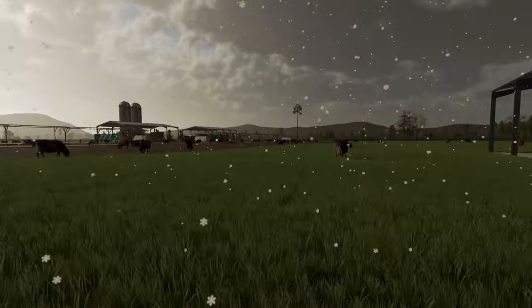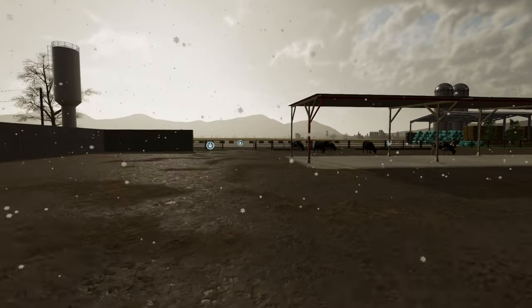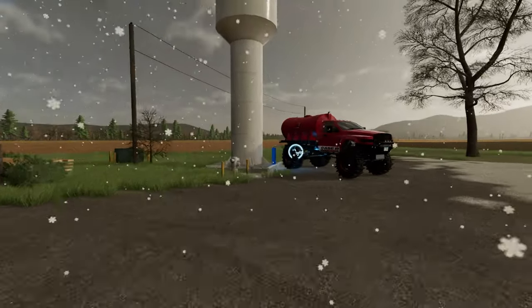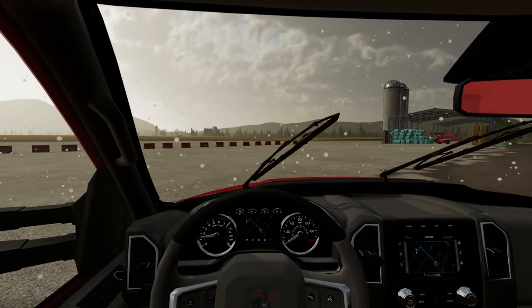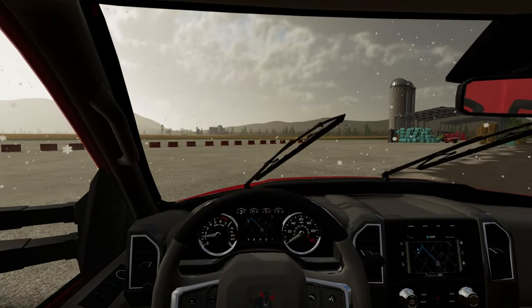Alright. Get a little game plan worked up. Probably should have just dropped that water tank off next to the tower. See if it would fill up like that. Don't think it would, but not really sure. Yeah, we still got a long way to go. So let me drop that off.